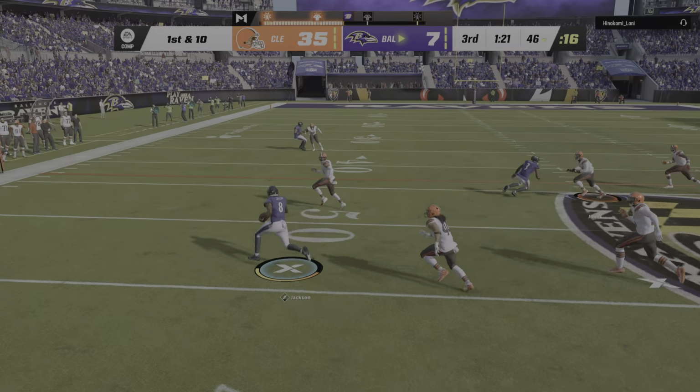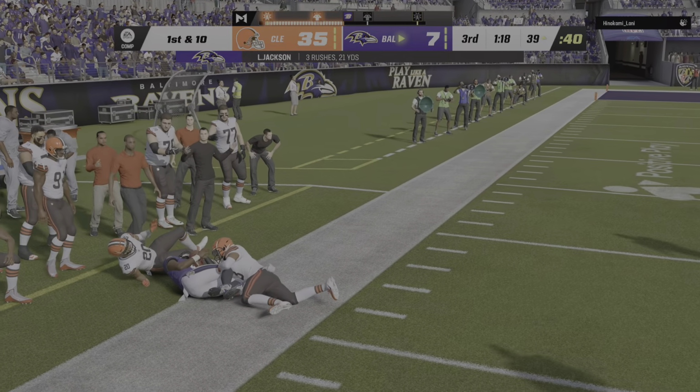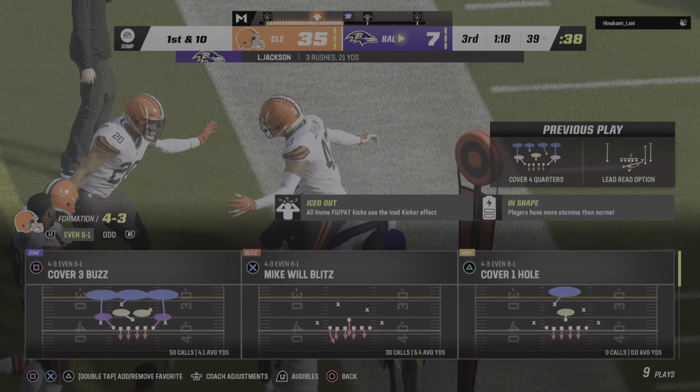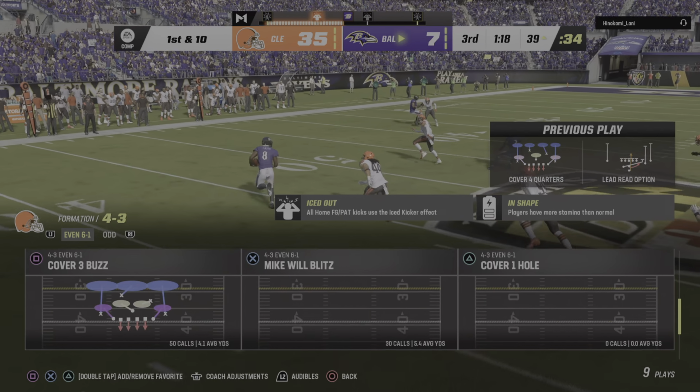Man, if you don't get this one. Oh my god. Bro, this guy sucks, bro. This is crazy.